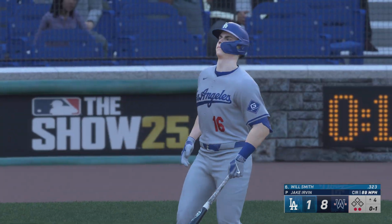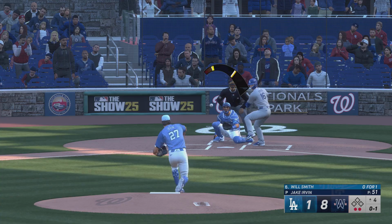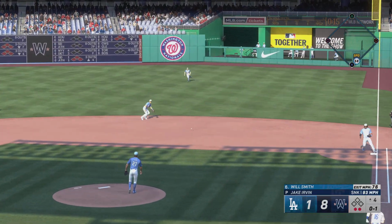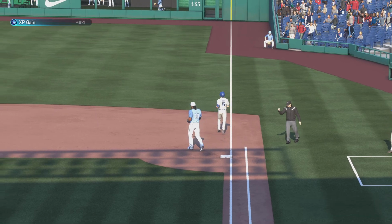Smith in the box with 2 gone, and takes a look at a called strike. Ground ball right side. Slides for the stop. Throw to first. It's there, and that's a great play.